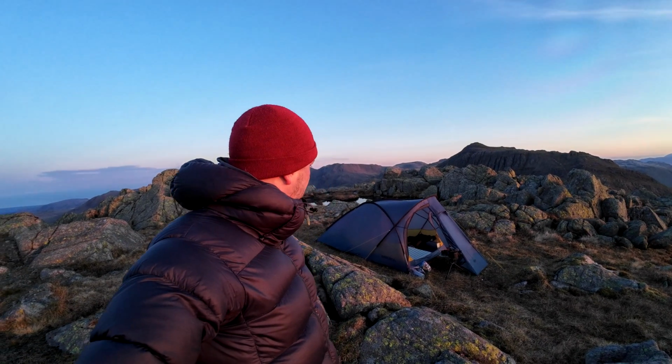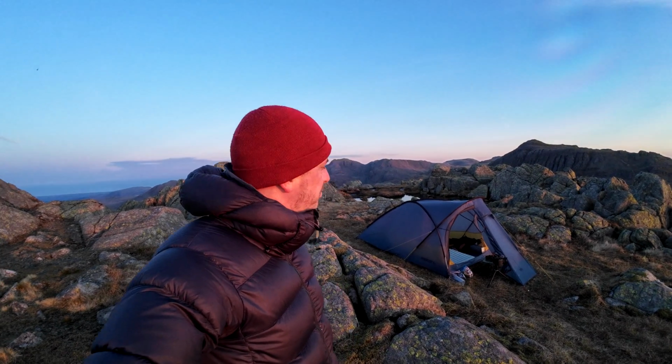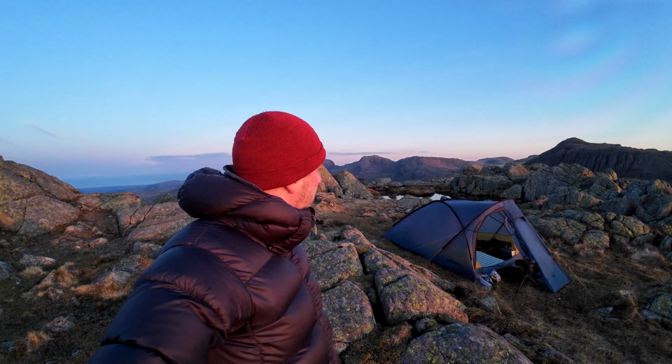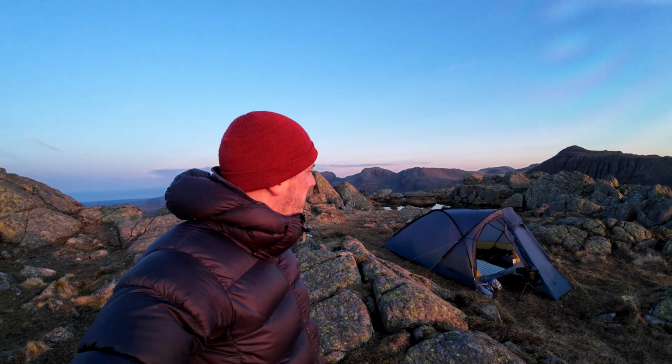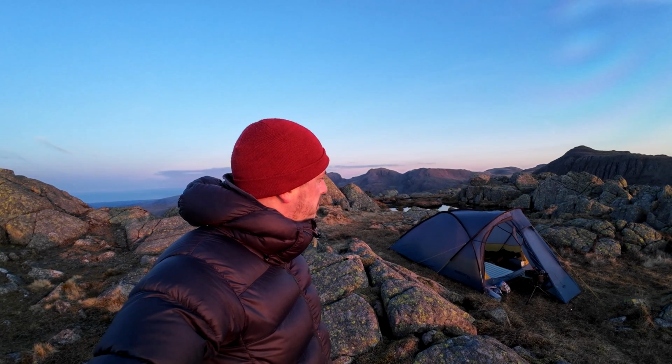What do you think about the OEX Bandicoot? I quite like it. I love the double doors. It really has got a kind of Terra Nova feel to it. The Voyager, very similar. Yeah, I like it.